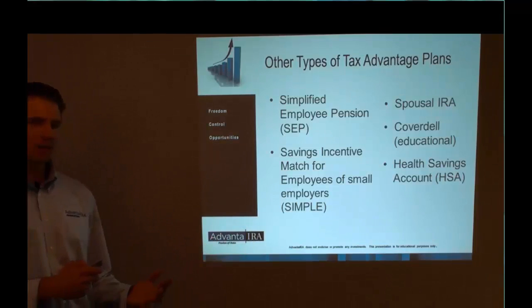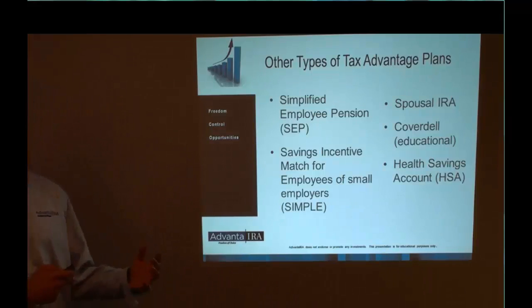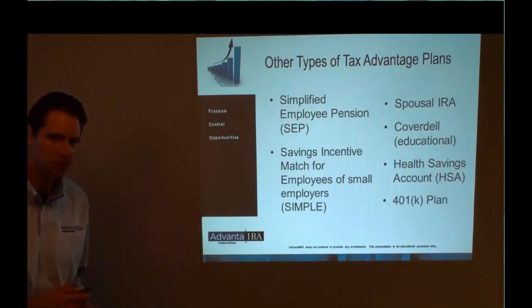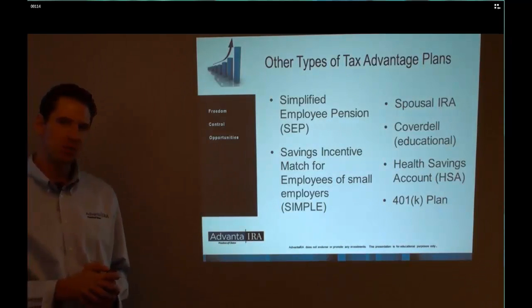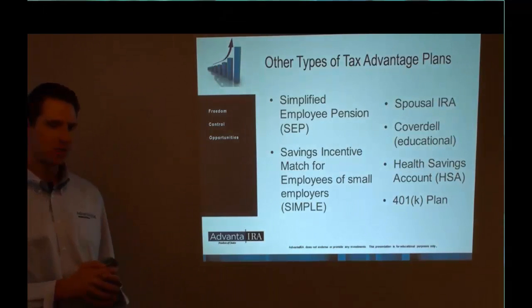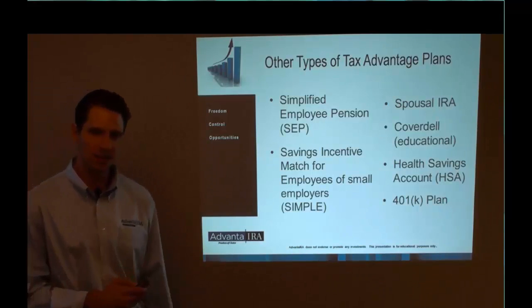If you do not use that money for qualified medical expenses, you are subject to taxes and penalties if you're under 59 and a half and you take it out. And the last type of plan, we also administer what's called a self-directed 401k plan. A 401k plan does have the highest contribution limits for an individual. They compose both employee and employer contributions, getting up to over $53,000 a year, depending on the person's age.